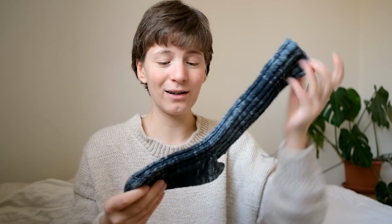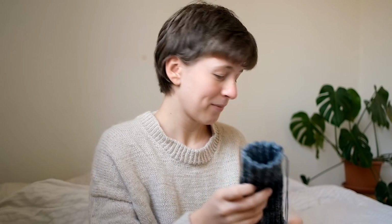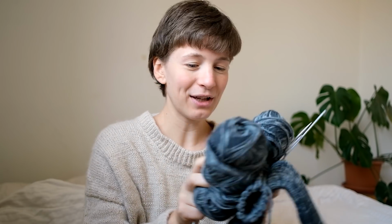They're also pretty long. And I hope they will keep my feet warm. I haven't weaved in the ends, as you can see. And the second one, I just started this morning after finishing the first one. So, yeah, that's another thing, but I'm not done yet.